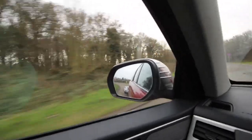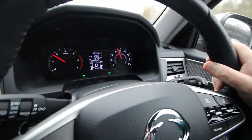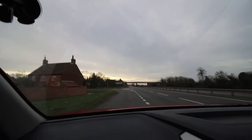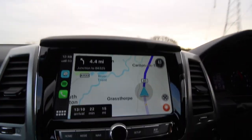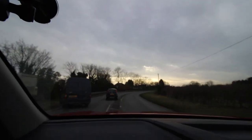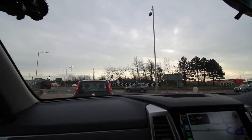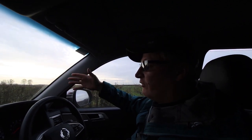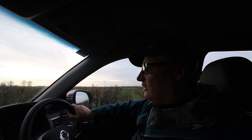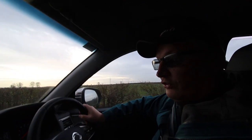Exactly. Quick economy check. We're getting 27.9 to the gallon, 285 miles left in the tank, and we've used a third. Very impressive. Remember the trailer. We have a clear bit of road, and a lot of people are interested to see how fast a pickup hits 60. Let's see what happens. This is a 2.2 and it's got a 6-speed automatic.